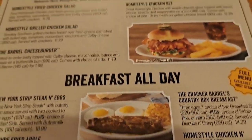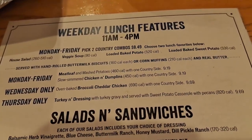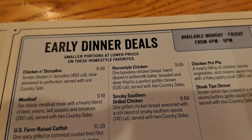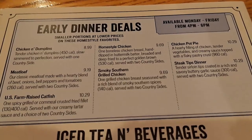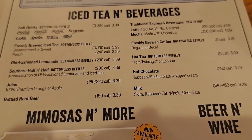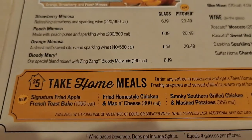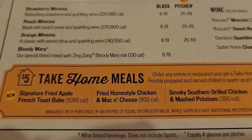Yeah, I've had their French toast here before, and it is delicious. But honestly, my opinion is to come here during lunch. That's the best time to come, probably. Alright, here's the early dinner deals right here. I think I already got that on another little brochure. And here's the beverages right here. I think I got those already as well on another brochure. And here's the take-home meals, and that's a good deal, a really good deal, the take-home meals.